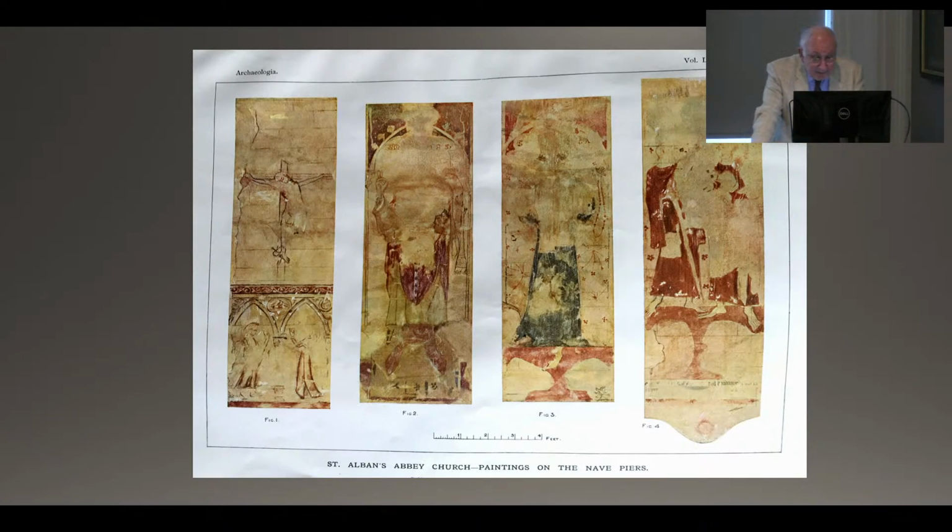The great nave paintings, which are the subject of this talk, I call them the great nave paintings because they are very large indeed, over 3 meters in height, were found under layers of fading whitewash, which was scraped off soon after the discovery in 1862 by the rector Henry J.B. Nicholson. It's reported that he then covered them in a layer of what he described as varnish.